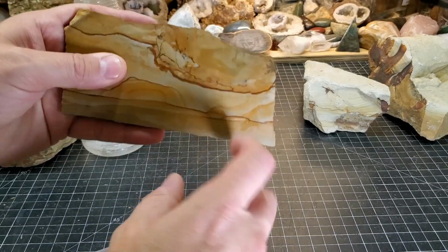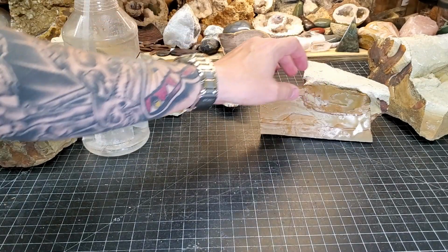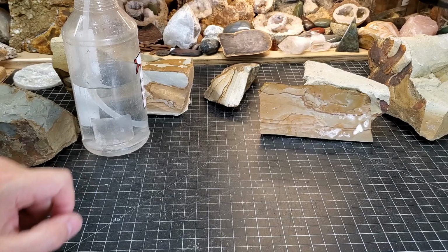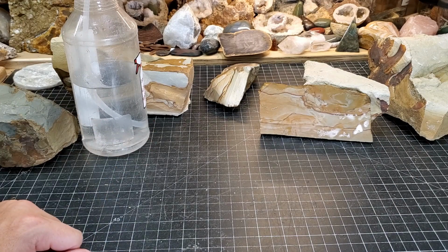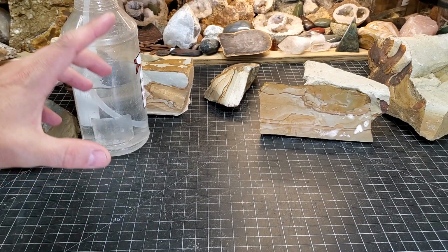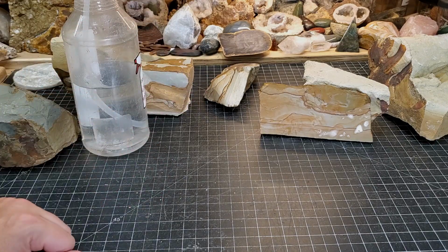So I'm not going to make you witness me cut a million slabs and cut up a bunch of rocks. So I'm going to have at it for a couple of days and check back in with you when I've got a lot of things cut up and we can really evaluate the Jasper slabs that we got.